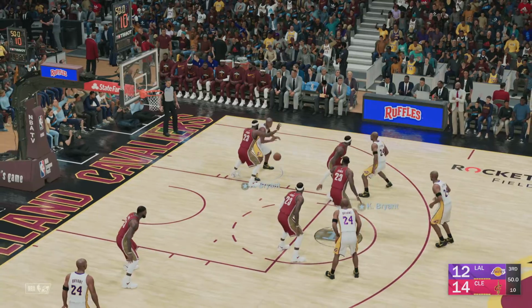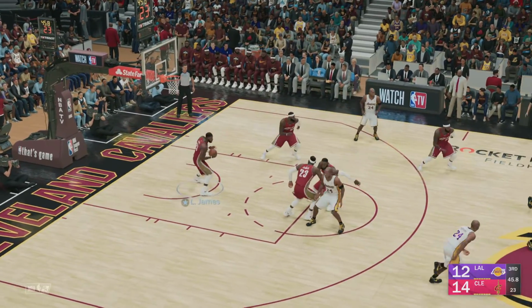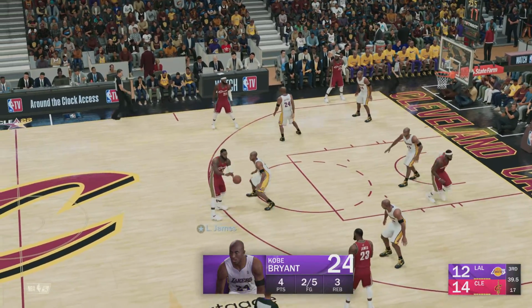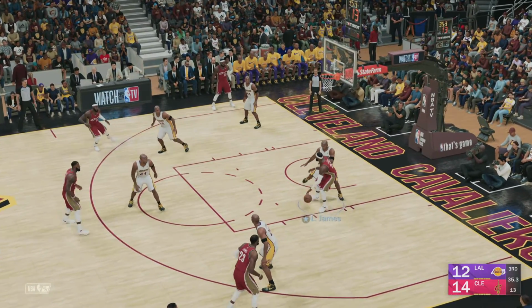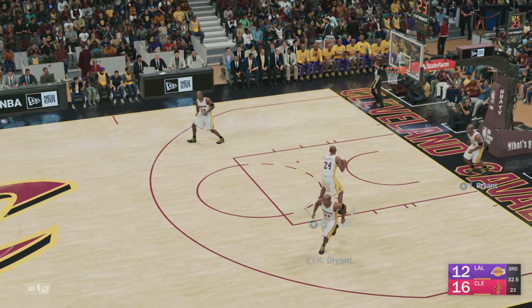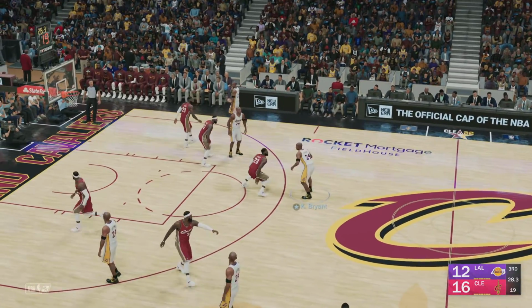Bryant against James. Takes a 13-footer. Bryant, no good. Things have been a little bumpy coming into the second half. 5 straight misses. Pass to James. Bryant against James. And the layup falls. And now a 4-point Cleveland lead. It's empowering to play with LeBron because if you get open, he will find you.